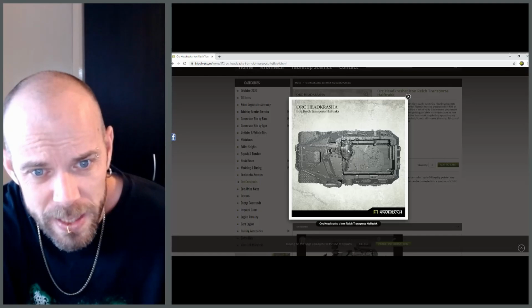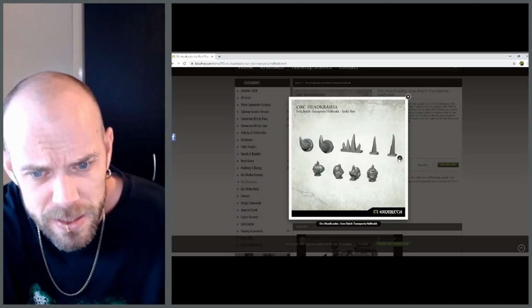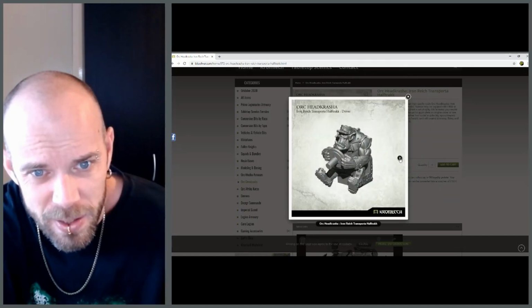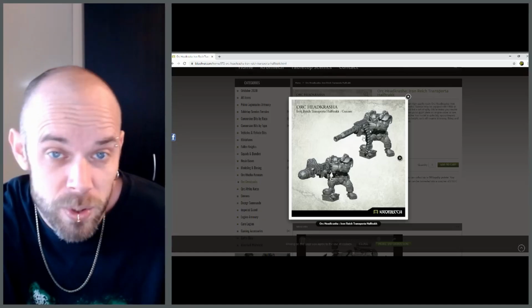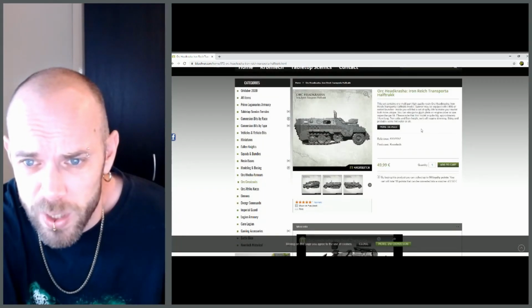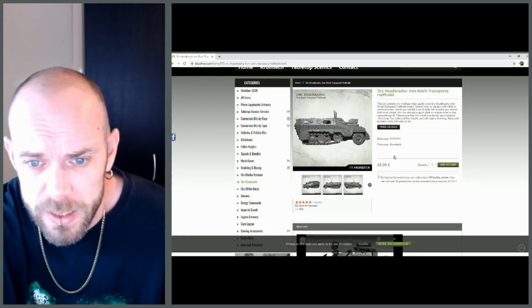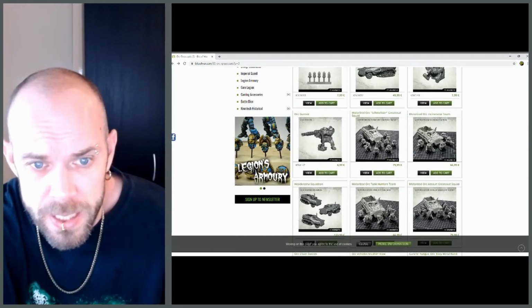See the Orc crew there, the gunner and the driver. Yeah, lovely, lovely looking miniature. Got some nice Space Marine head trophies there, optional spikes to put on there. There's the driver. Gunner looks cool. Again, you can see how old this is because it still has the option for the rocket, which GW took away from us. No more rocket trucks. Boo! €50 for that. And they sell it in bundles as well.